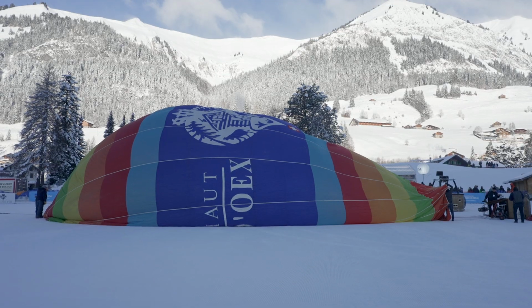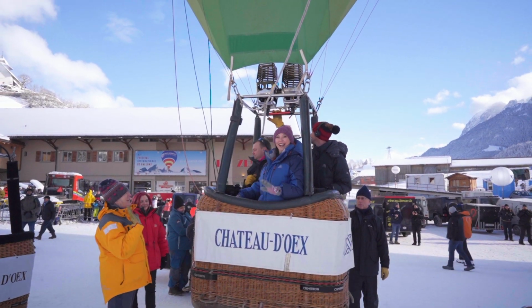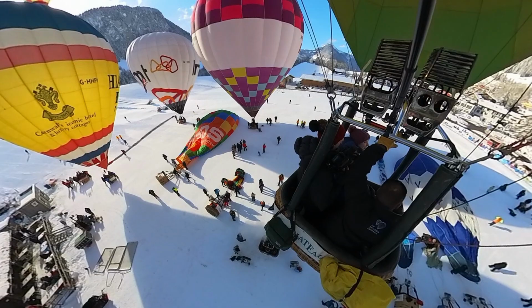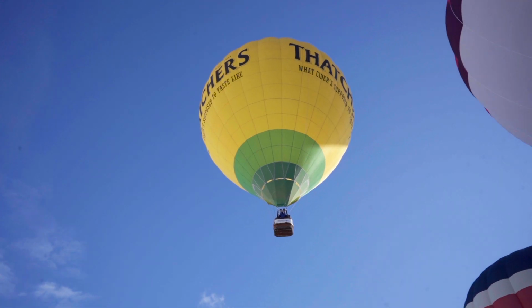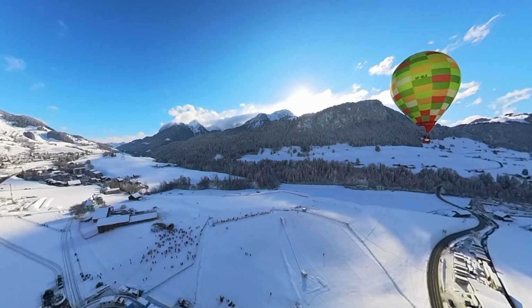Still to come on The Travel Show. You know, when you take off, you never know where you'll land and when you'll land. I try a balloon festival like no other in the Swiss Alps. This word gets used a lot, but there's something quite magical about being up here.